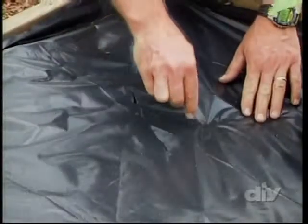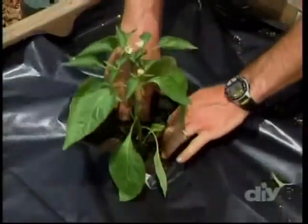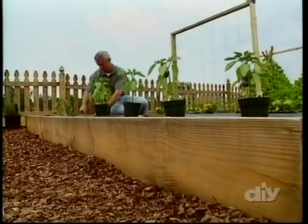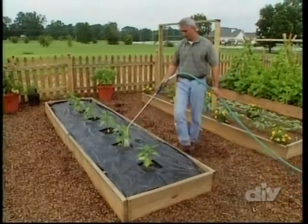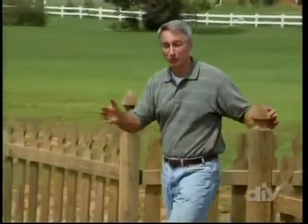Cut slits in the plastic so you can place the plants in the ground. Be sure to leave enough room around the base of the plants to water them. You can remove the black plastic as the soil warms up and the days and nights get hotter. You can use a soaker hose under the plastic to make watering easier if you want. My garden is already warm and sunny and ready to grow peppers.